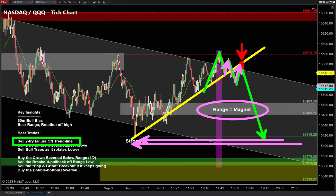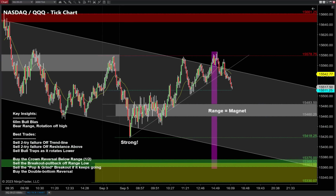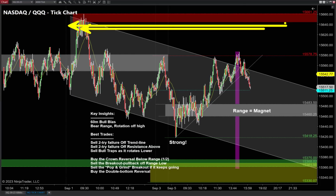And then again, down here, right, think about that crown reversal, that double bottom reversal, as I had mentioned earlier on in the video. What if we go higher, right? What if we go higher? If we go higher, right? Because this is pretty bullish here overall, right? Pretty bullish in the short term, I should say. Bullish overall as well. If we go higher here right now, we're going to run right into overhead resistance.